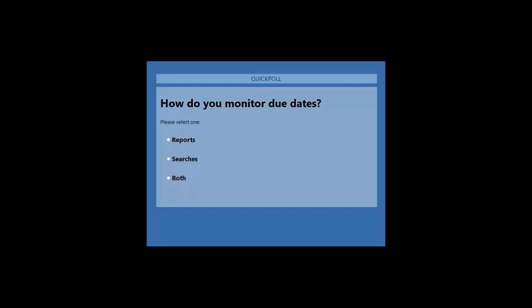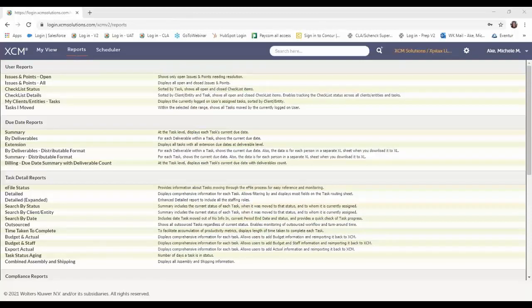Okay, we got a pretty interesting span. We got about 36 people that use the reports. 55% of people use both, but only 9% of people use just the search. Now, I'm not suggesting that any of those are a better way to do it. I just want you to know that you can use both for an easy way to look at due dates. So I'm going to go ahead and show you all the differences.